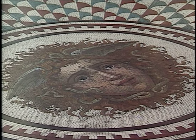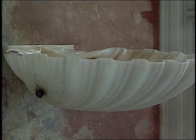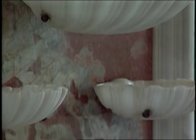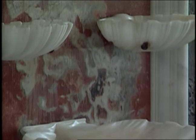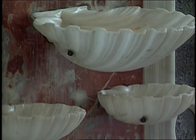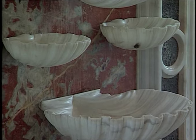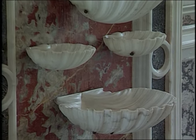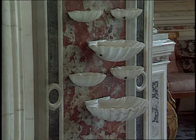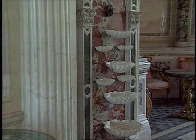The fierce head of Medusa in a Roman mosaic floor is combined with the shells of the Fountain of Tears, designed after an ancient palace in the Near East. This mix of ancient forms is typical of the neoclassical era. When the fountain is operating, the shells of white marble catch and spill water in a staggered fashion. The shells are affixed to a pink and white marble wall and surrounded by decorative columns, framed with a delicate arch.